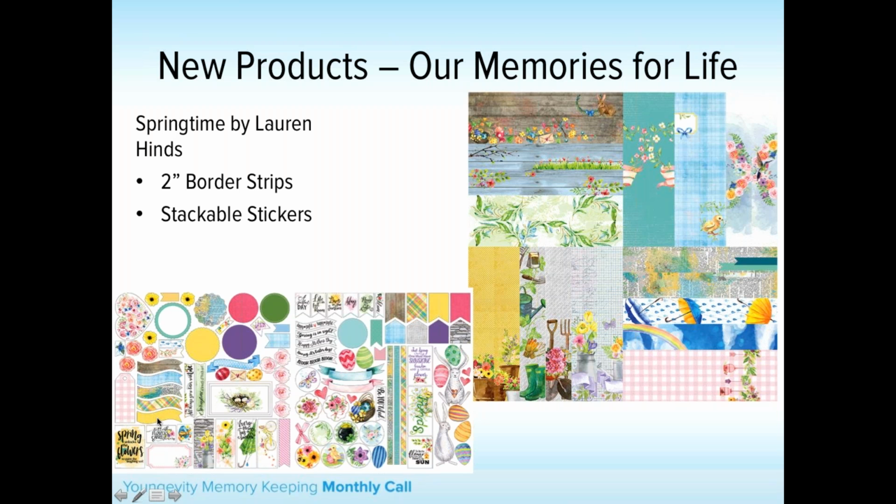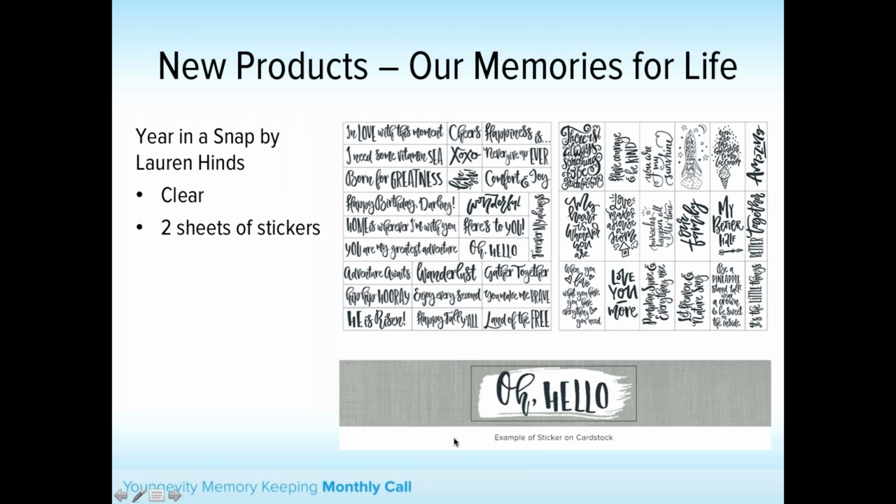Oh, they're so fun. Or we have these flags, and then there are words over here that go on top of those flags. You just have so many options with these. They are cardstock stickers. You're getting these 2 sheets, and again, they are stackable stickers in the Springtime design. So lots of fun things you can do.